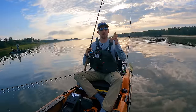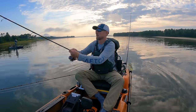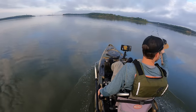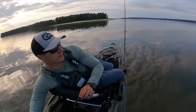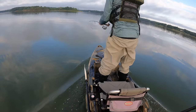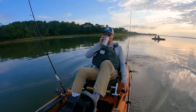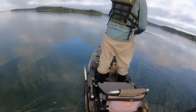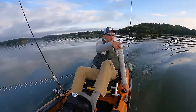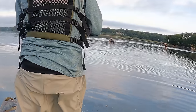All right, I'm gonna go with the Rapala Spook. Call him up. Dan whistling at us? Yeah, they're busting over there. All right, Dan spotted something. Oh, look at him right behind him. Look at that. Got fish all around him.